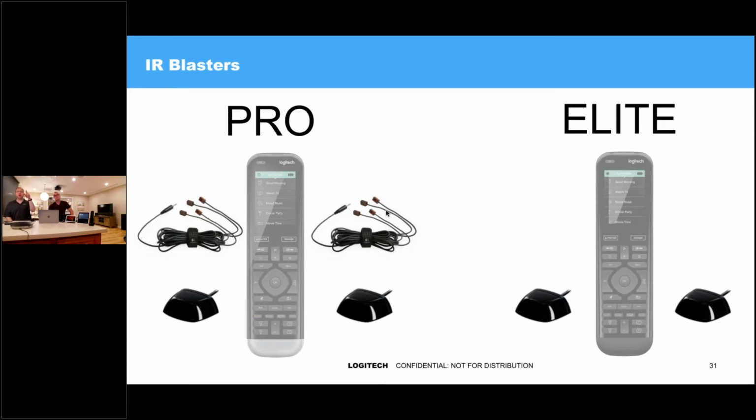That's one of the reasons why the Pro has those. You can see them on the screen. The 2 4-head IR emitters. So that gives you the ability to have 8 devices being controlled plus whatever's on IP, which usually takes care of what most things have.